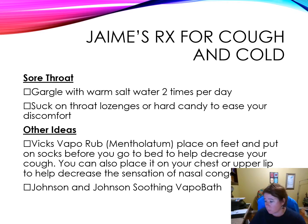I love Vicks Vapor Rub. Okay, I don't know if it's witch doctor medicine or what, but one time I had a cough and someone told me to put the Vicks Vapor Rub on my feet. Now I'm a believer because I stopped coughing. I don't know why. Okay, so I put it on my feet, I rub it on my chest, I'll put it on my nose. So again, I'm a Vicks Vapor Rub believer. My grandma could not have been wrong.